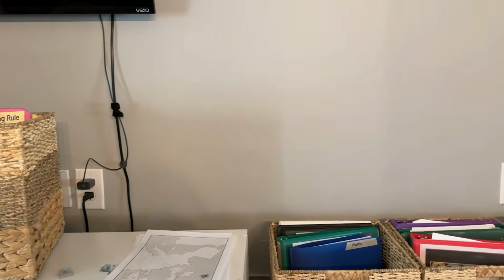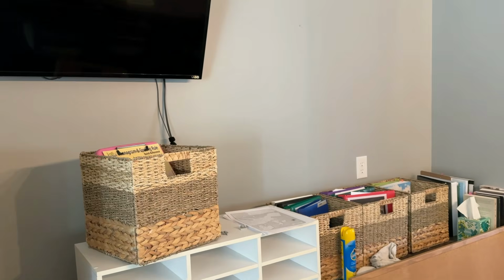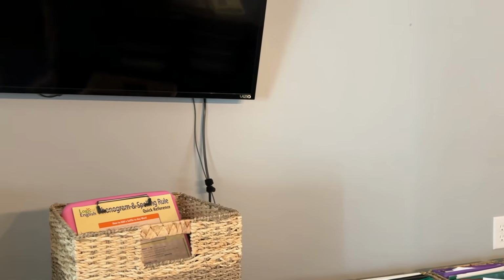But the plan is to put up some floating shelves here. We've got 2 holes in the wall from where we took down the bulletin board, so we'll probably patch those up and maybe paint. I can't decide if we're just gonna paint that wall the same color or if I should do something else on that wall that kind of sits in a little bit. Most likely we'll just paint because I don't have any other ideas right now.